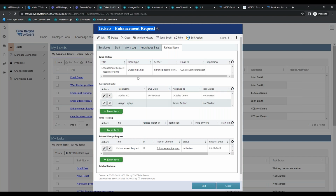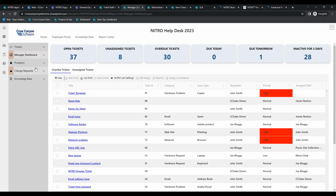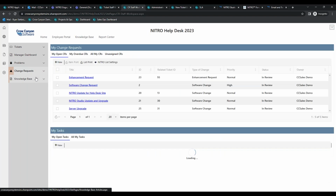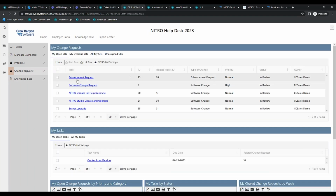Okay, so tasks, email history. That's the ticketing system in a nutshell. Now we're going to move on to our other two workflows as a part of this tool set, which are problem and change management. At any point, like I've already mentioned, KBs are their own list, tasks are their own list, and problems and change requests are too. They all have their own dashboards in the system. So problems and change can all be managed or created independently of a ticket. I like to show these being created from a ticket because it just feels like it ties everything together nicer. But if you want to create a problem or change request on your own, you absolutely can from those dashboards.